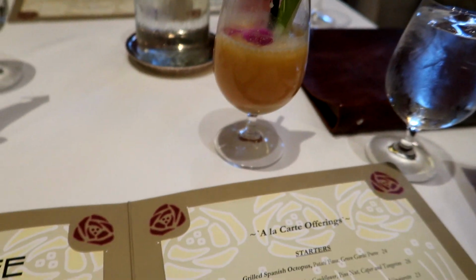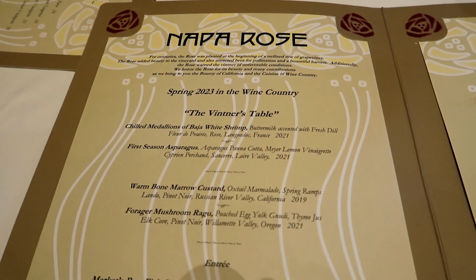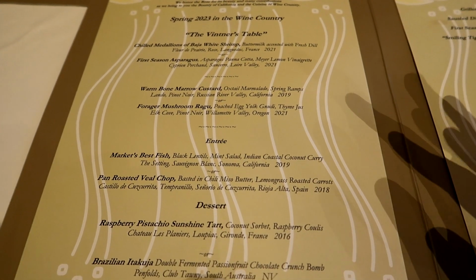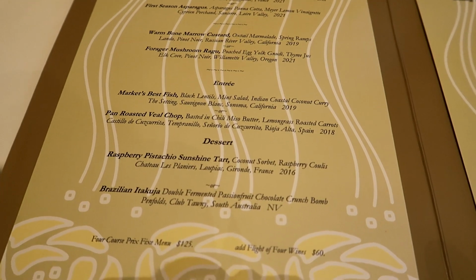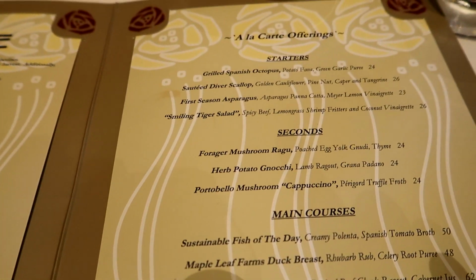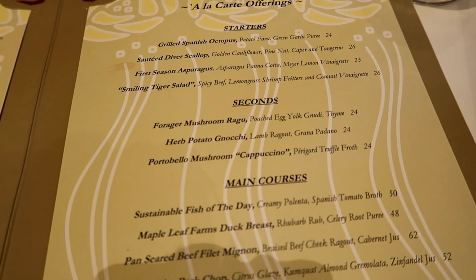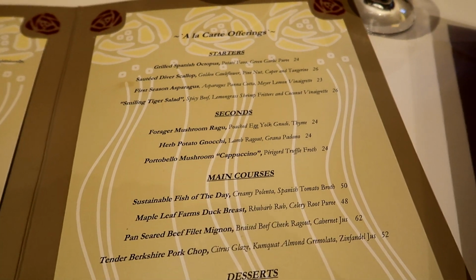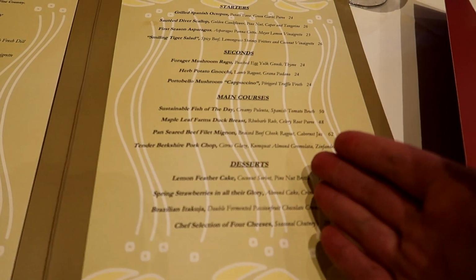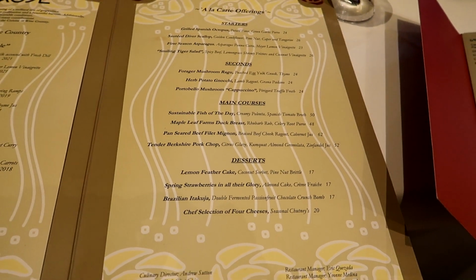Also, here's a brief look at the Spring 2023 Vintner's Table menu, just for people who want to see this stuff. It changes out seasonally, so they change out a few things here and there. However, there are a few staples that we are looking at. Some of the stuff we've covered here before, but you might be seeing again, like the Smiling Tiger and the Cappuccino. These are mainstays. These things are so good. But you'll see these things as they come out. I will keep the menu here so I remember exactly what's in everything, because I will forget.